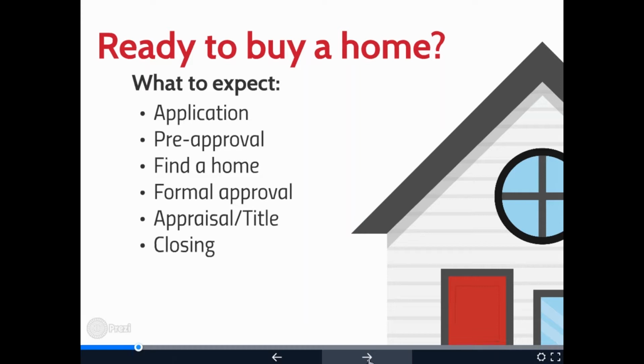At that point, we'll formalize and get an appraisal and the title work. And then once everything is finished up, the closing is when you go to the title company, you sign your closing documents, take the rest of the down payment, and then that's when it would record and you would receive the keys to your home.